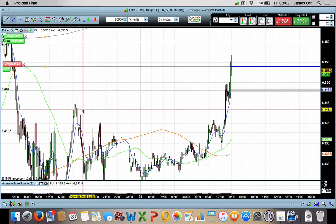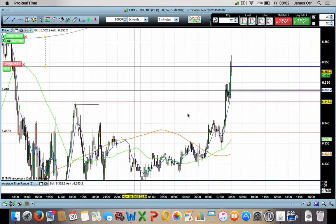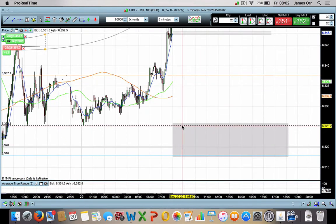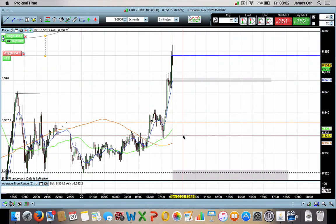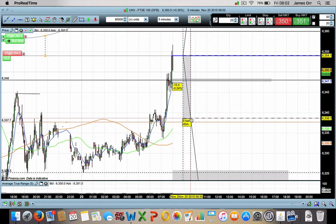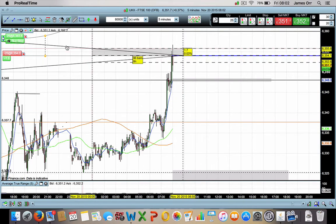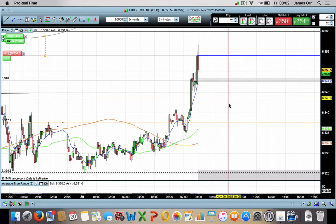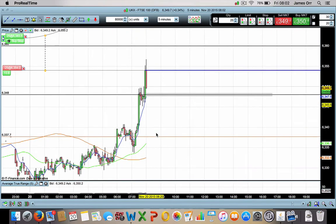We'll probably see a reaction when it gets down to these levels, which is the 6344. However, I would be expecting the market to come off a bit further than that. It could potentially come all the way down to the pivot. If we get down to the 6340 levels, what I'll do is close out 75% of the position and let the rest of the move run. I'll bring the stop to break even, and I'll set a target down at the pivot point.